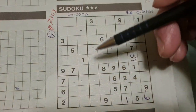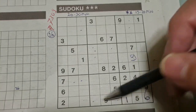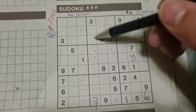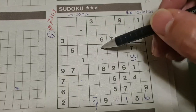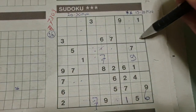Need a 9 here. We have a 7 in this row. 7 in the row below. So last row, only 2 places left for the 7 should be here or there. We see a 7 in this column. No 7 there. 7 should be there. 7 in this column. 7 in that column. So the column between, the middle column, the only 2 places left for the 7 should be here or there. We see a 7 in this row. No 7 there. 7 should be there.